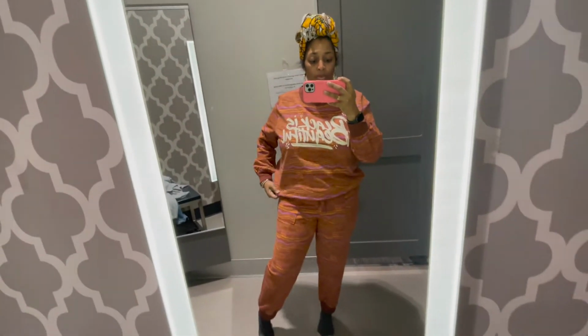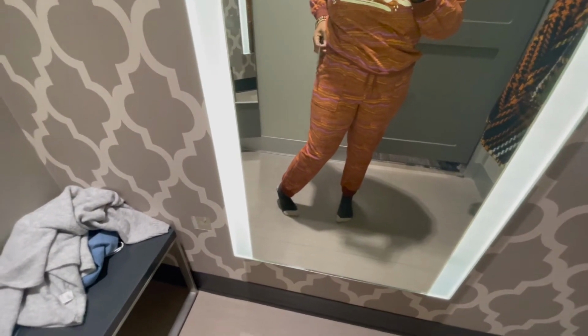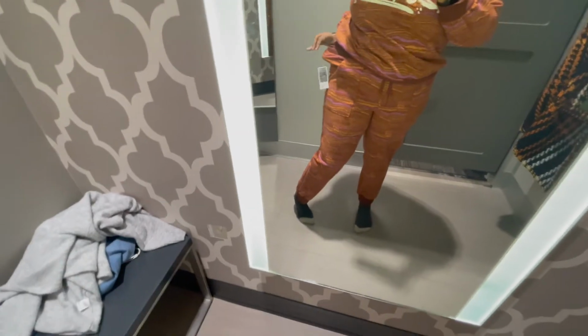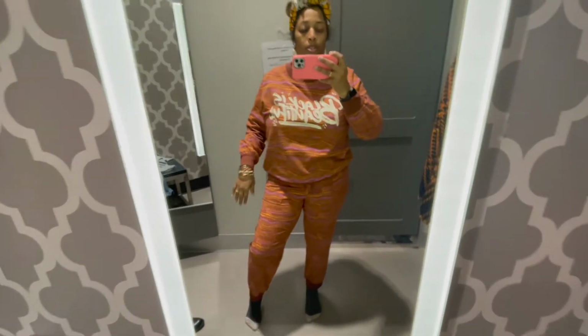Alright guys, so I'm gonna show y'all how it looks. Here everybody. So this is the first outfit that I am trying on, and this is what it looks like. Now these are like the jogger style pants, and I believe these are a large or extra large. No, these are a large, and the top is an extra large.